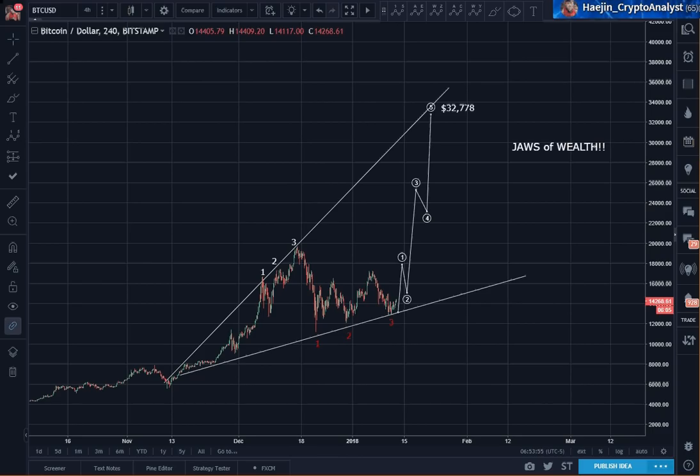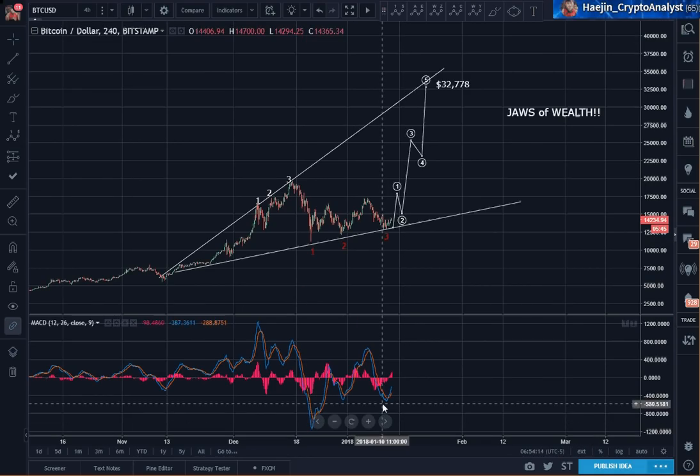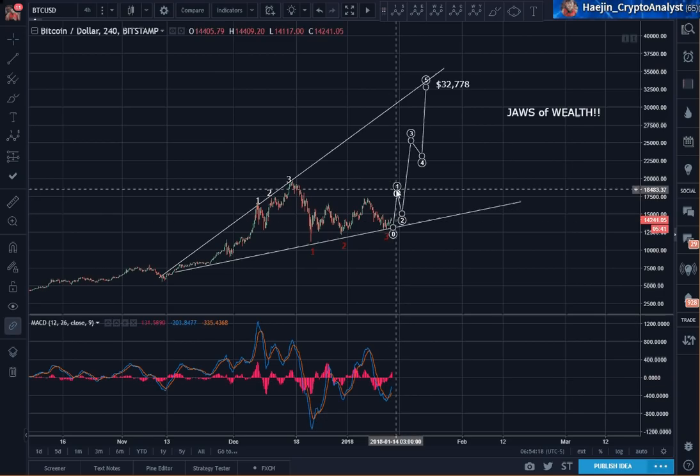I hope this makes sense to you. I have shown this Jaws of Wealth pattern quite a few times now with many other coins. And I wanted to share this with you. I thought it was very interesting on 3 touches on the top. Now that we have 3 touches on the bottom, and we have the MACD ready to go to at least enable the first wave up.